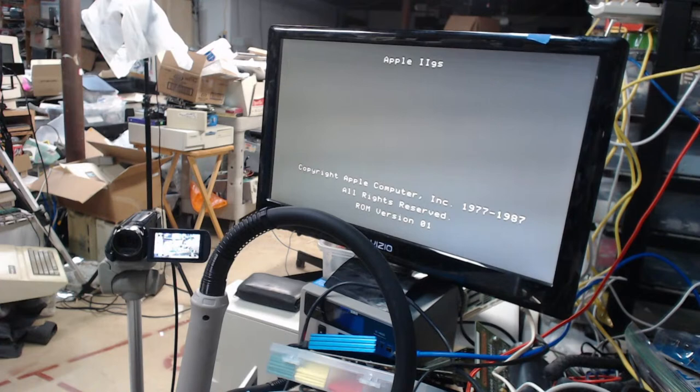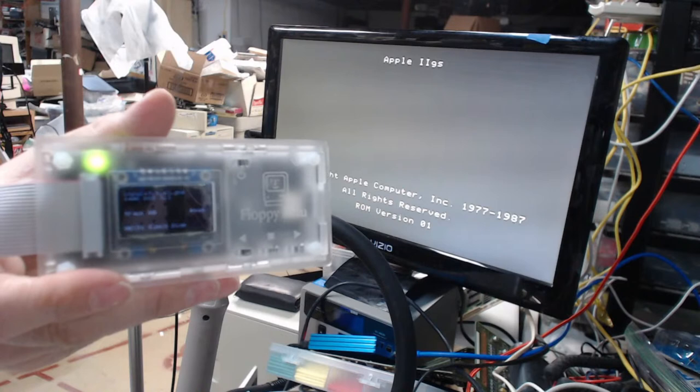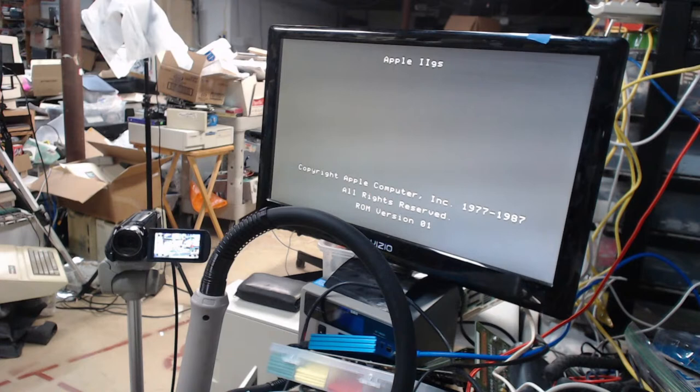It's just sitting here saying read, and it's not advancing on the track. So, I think we may have to call it here, folks, because I'm not having any luck with this right now. And although I would love to get into ADT Pro at this moment, those were in the car. I ran out to the car to get the floppy controller, Bruce, because it was the only thing easily accessible.